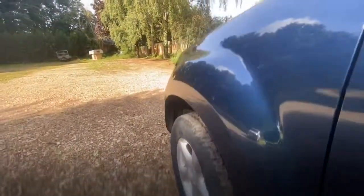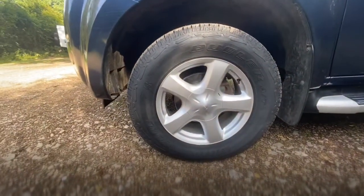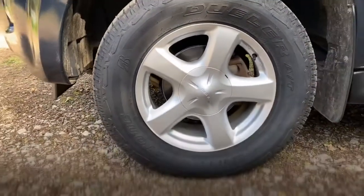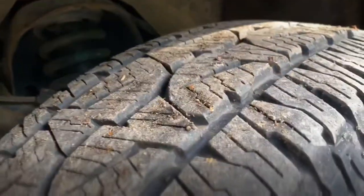Passenger wing. No obvious damage or dents. Nice and clean condition. Passenger side, front wheel and tyre. Wheels in great condition. As you can see, there's no damage. It's a Bridgestone tyre and there's a lot of tread on it.